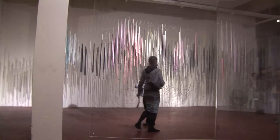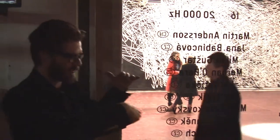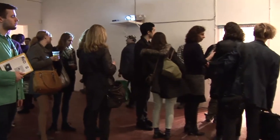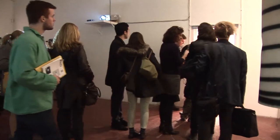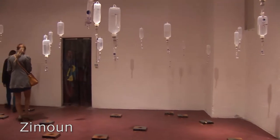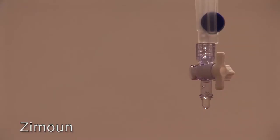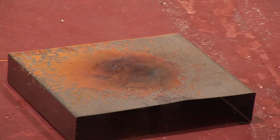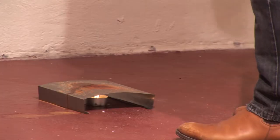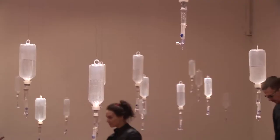This space is based on the spiral. It's kind of spiral, which ends in the last room there, where is Zimoun, a Swiss artist, and he did there kind of huge installation of an infusion bag, dropping water on the metal steel, and he tried to put three elements together, which is water, fire and metal, and it makes sound, and it makes kind of physical feelings inside that room, which is kind of very impressive.